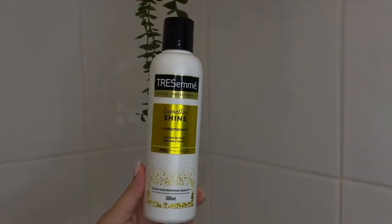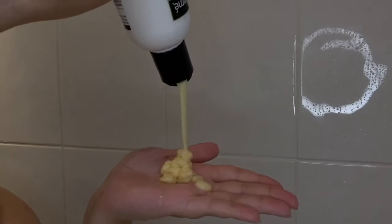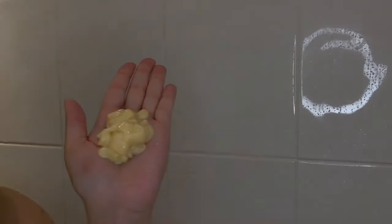Now, using the conditioner, I take a generous amount and apply it all over my hair. Both the shampoo and conditioner are made to smoothen and add shine to your hair. They also have two styling products in the range which I have been using, which is the leave-in cream serum and finishing oil. Both have been a great addition for my straight hair routine so far.